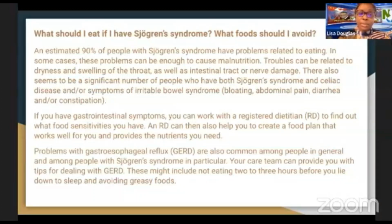There also seems to be a significant number of people who have both Sjogren's and celiac disease and/or symptoms of irritable bowel syndrome. If you have gastrointestinal symptoms, you can work with a registered dietitian to find out what food sensitivities you may have. Problems with gastrointestinal reflux are also common among people with this syndrome in particular. Your care team can provide you with tips for dealing with GERD. These might include not eating 2 to 3 hours before you lie down to sleep and avoiding greasy food.